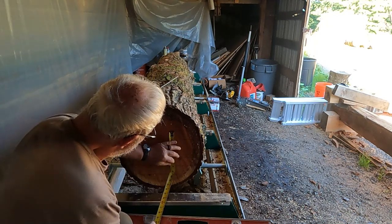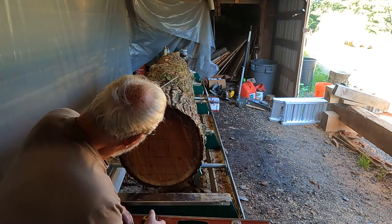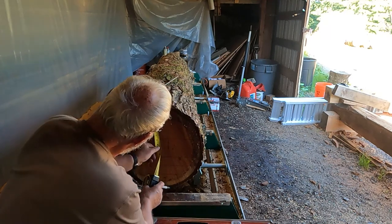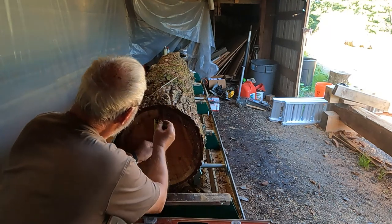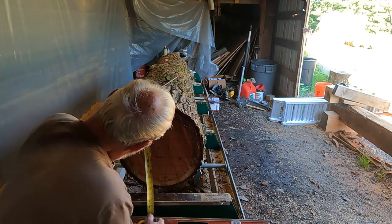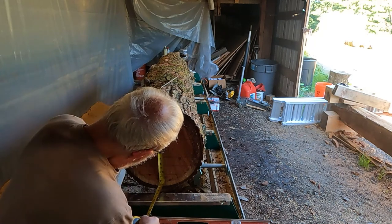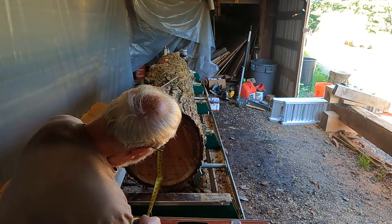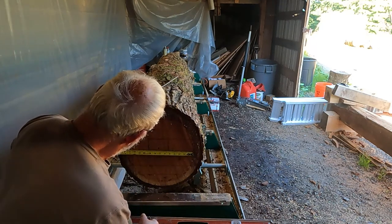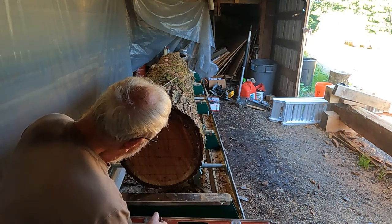If that was the case, if I made a cant out of this that was 4.5 inches there, 4.5 inches there, so that would be basically a 13.5 inch cant. And what would it be this way? Not the same, about 13.5 inches by 13.5 inches.